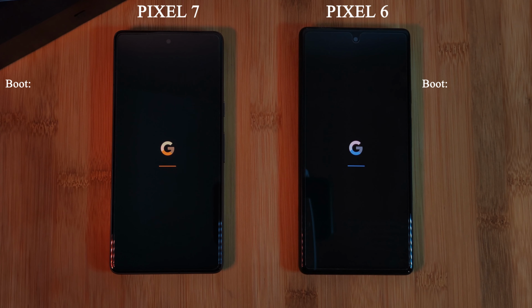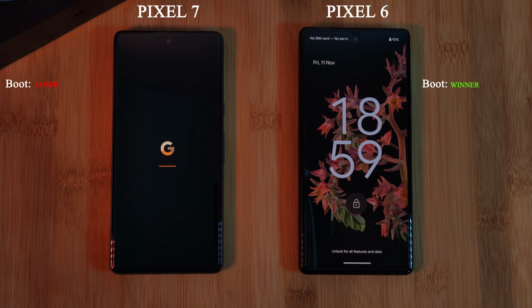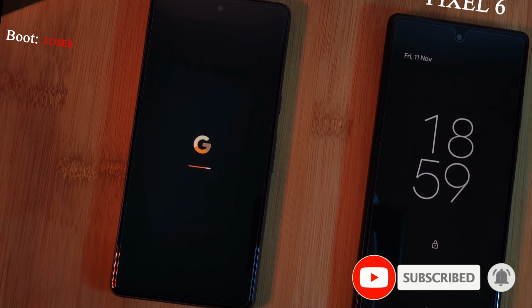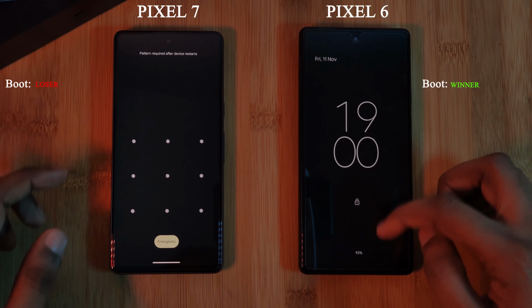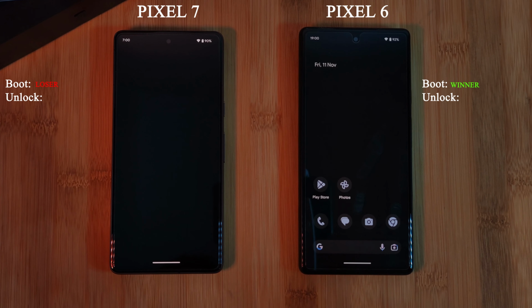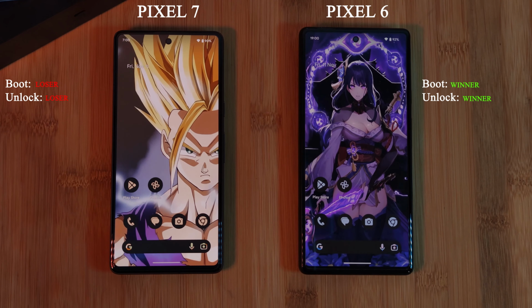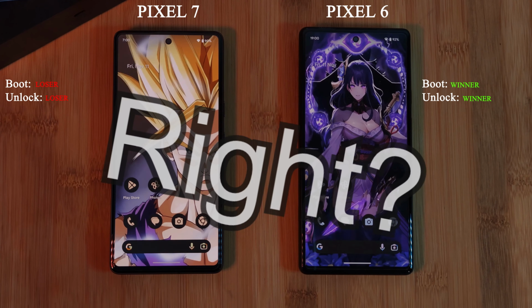Right, okay, it's not faster in booting to the lock screen, but maybe it's just getting warmed up. So let's bear with it and allow it to catch up. It is definitely quite a bit behind, but now that it's made it, let's try unlocking the phone and see which one completes the startup processes first. Right, so that's surprisingly 2 wins for the Pixel 6, with the 7 turtling behind. But I'm sure that can't be the case for the rest of the test, right?